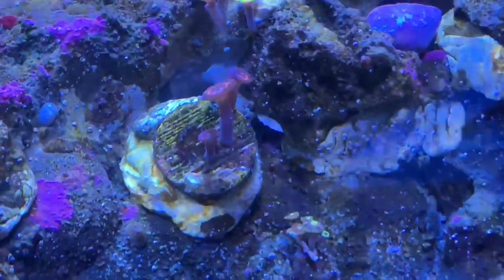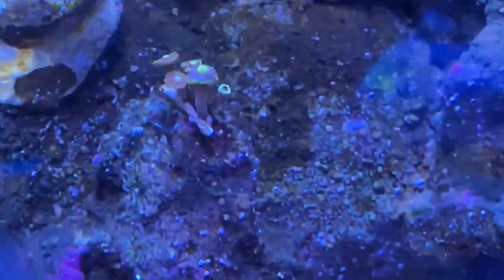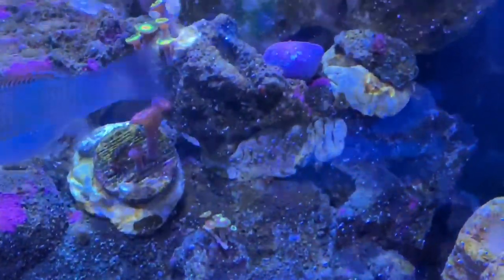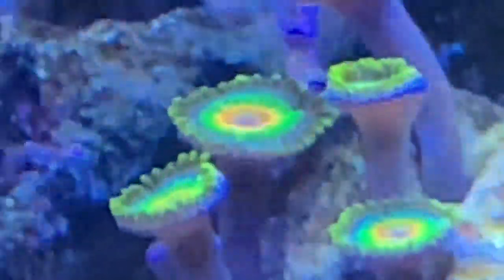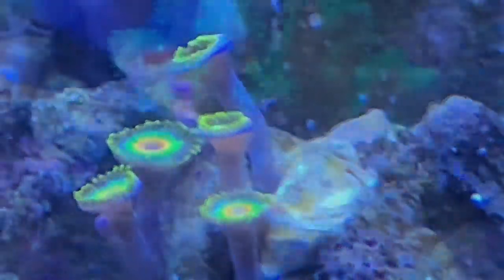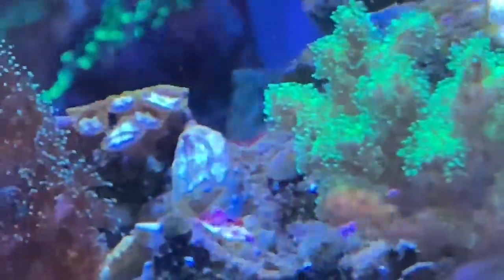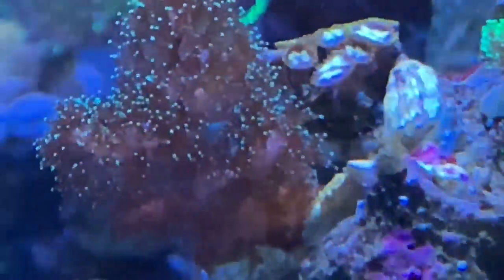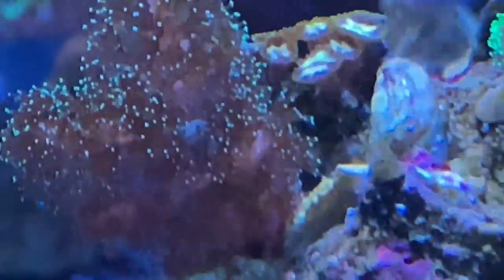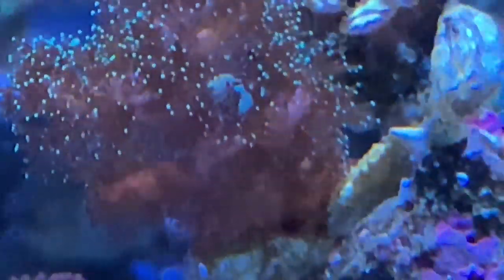I've lost quite a few zoanthids that were on this side. The ones that are left, though, do seem to be doing pretty good. The rastas have added a couple of polyps to the collection, and I hope they just keep spreading out. The color looks great. I have a couple of bonus Pocillopora frags here. Both are actually broken pieces from larger colonies in the big tank. This one's got a flake.